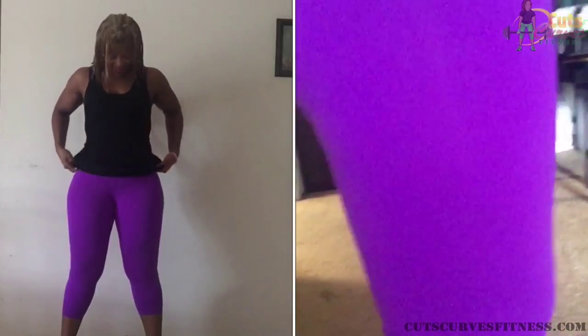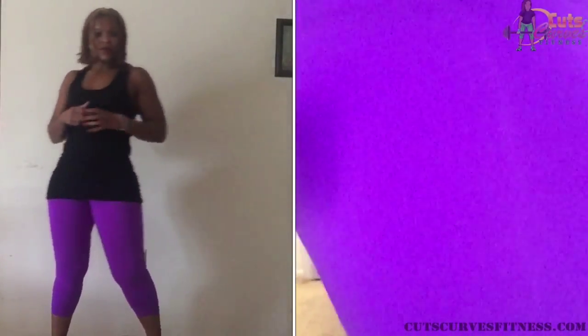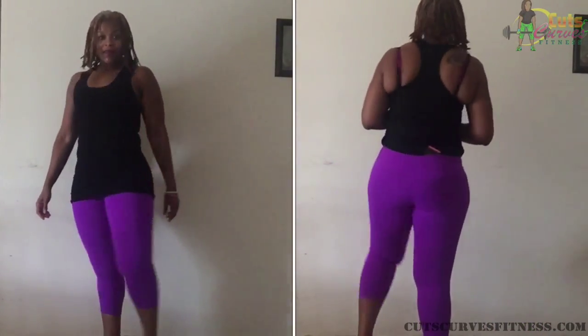I love the material of these leggings. They are like a thick second skin that is movable and pliable, and they're wonderful, and they accentuate your curves and don't squish you in all the wrong places.